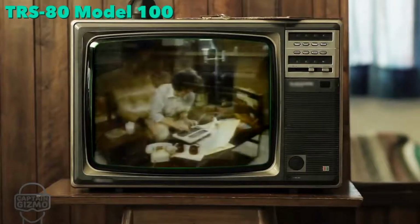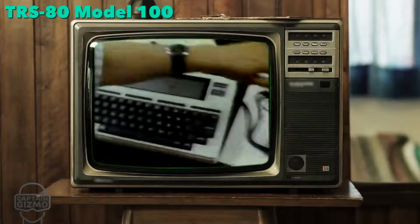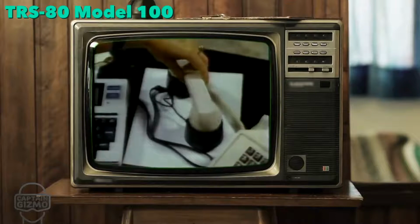Radio Shack's revolutionary Model 100 computer. It's a word processor, phone directory, and dialer. It even communicates with the office computer.